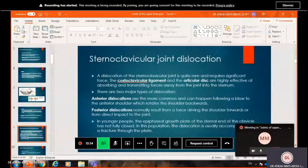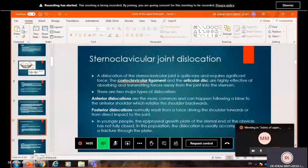When bones in children are not fused properly yet, they have this epiphyseal plate where bones can still grow longer, right? So at this plate, because it is not fully bone material, a fracture can happen at the epiphyseal plate and cause dislocation of the joint. But again, sternoclavicular joint dislocation is relatively rare, uncommon.